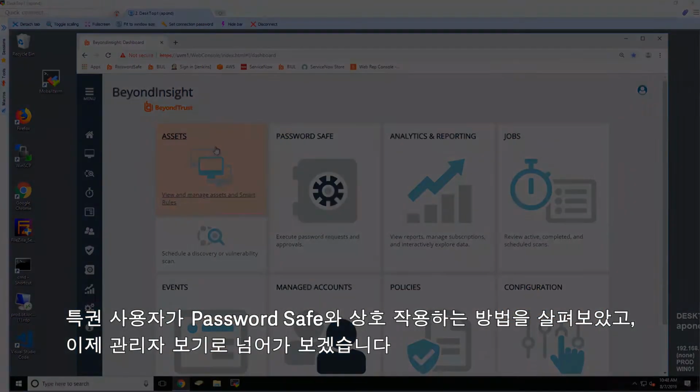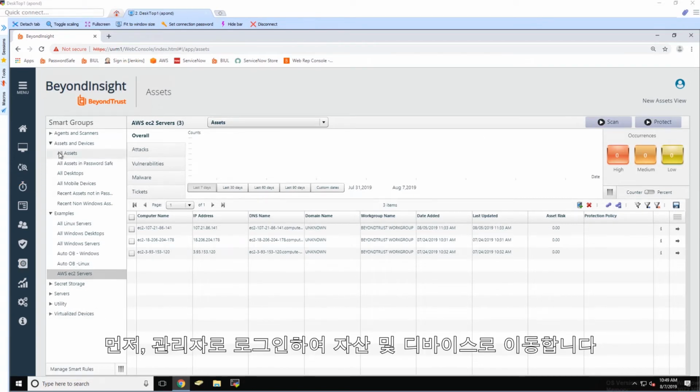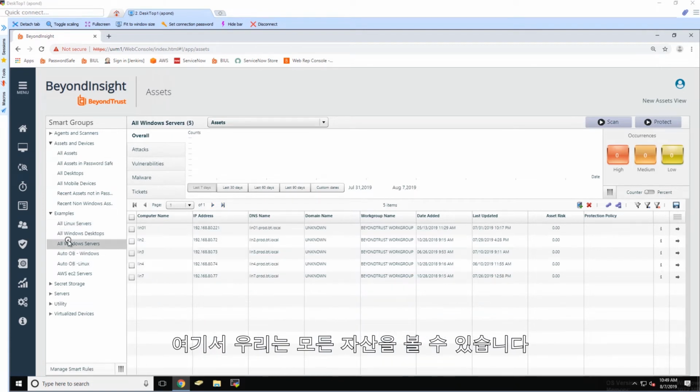Having shown how privileged users would interact with password safe, let's now turn to the administrator view. To begin, we'll log in as an administrator and navigate down to Assets and Devices. Here we can see all of our assets.